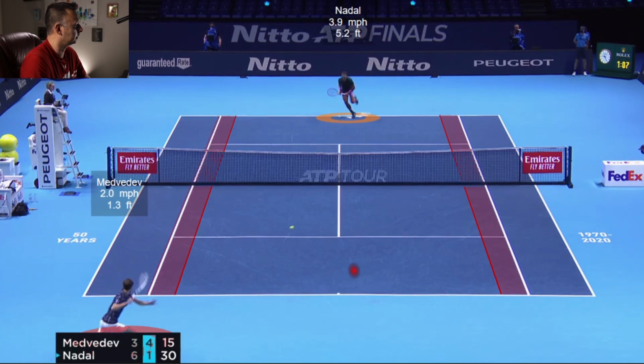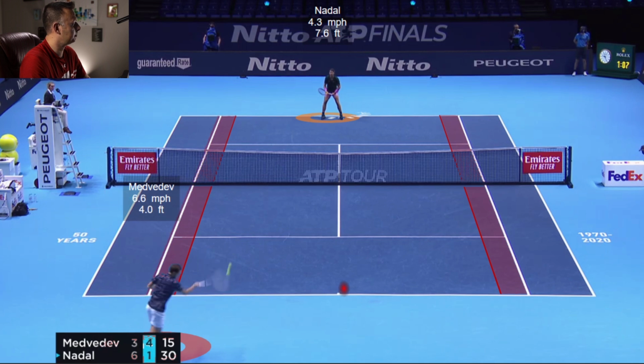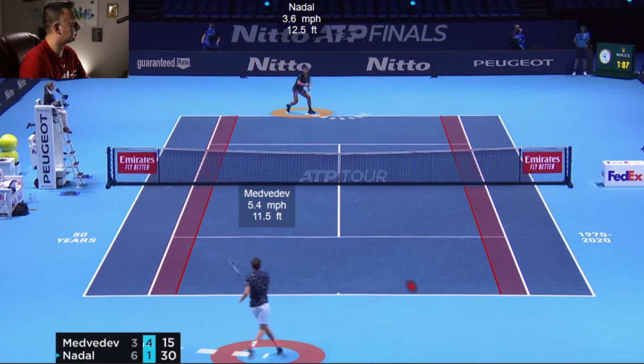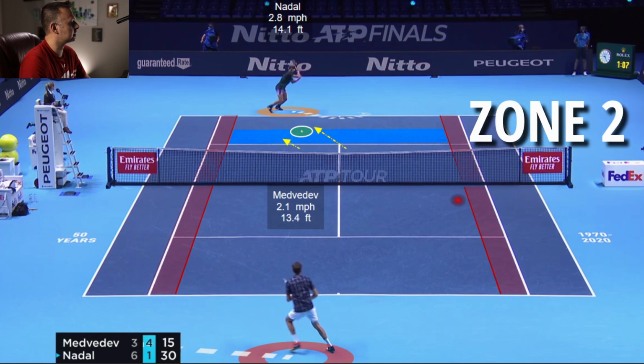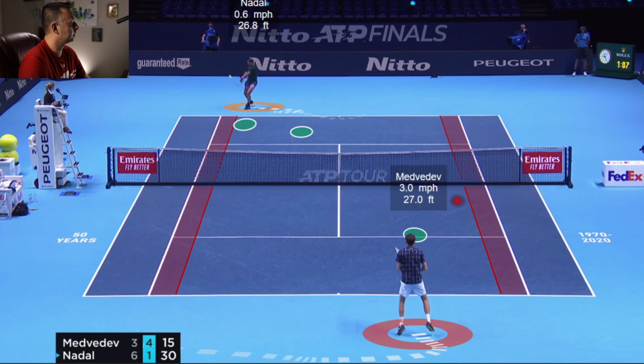So let's see the serve here. And Nadal does. Nadal cracks this serve and hits a pretty big serve. So Medvedev has more time to react. Let's see what he does. He hits a decent return here. It lands in the deeper part of zone 2. This gives Nadal a lot of time to step around. He does that, but hits short.